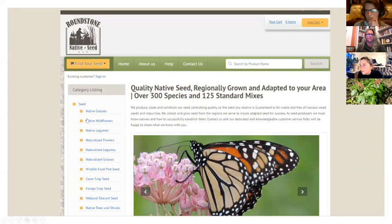We've done that for past symposiums where we ordered a big bag of a pollinator mix or whatever, and put them in little packets. So that's a great source for getting major amounts of seed.